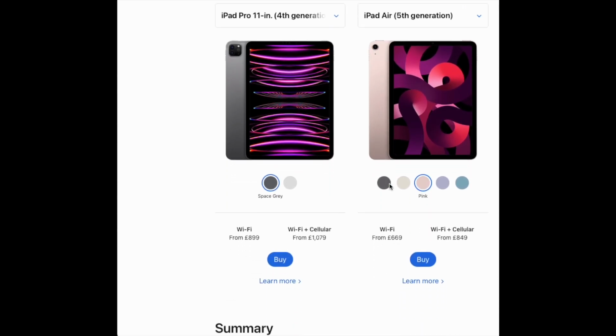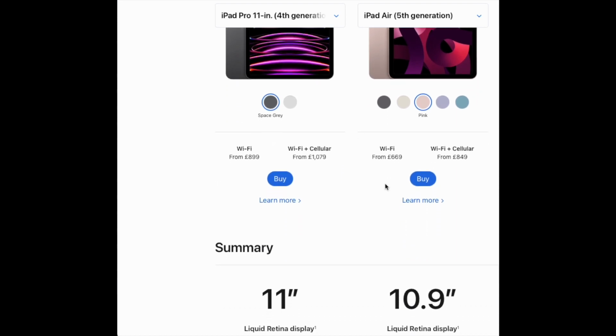In terms of differences between the iPad Pro and the iPad Air, if we talk about price, we are saving about £200 from the iPad Pro to the iPad Air, because the iPad Pro costs about 899 and the iPad Air costs about 669. So give or take, you're saving about that amount depending on what you're buying.